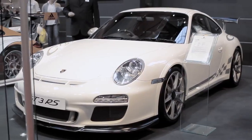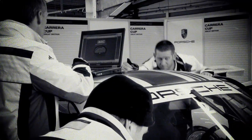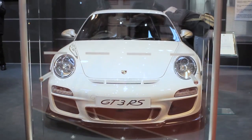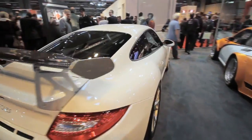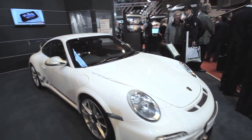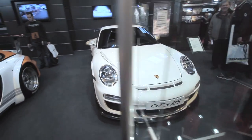So you can see the closeness in this relationship between the fact that this Cup car for the first time has a 3.8 litre 450 horsepower flat six, and of course that's the exact engine that's in the GT3 RS. It's a 450 horsepower 3.8 litre flat six. When you look at the front of the car, you can see that they carried the same style of bodywork with a wider front axle.